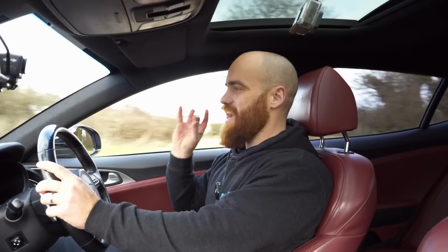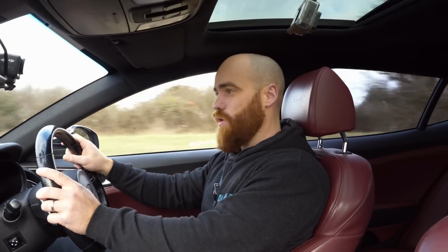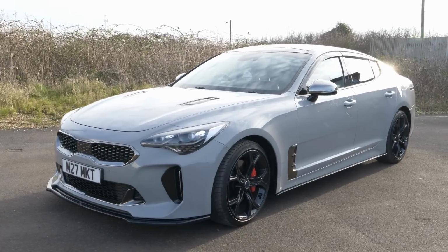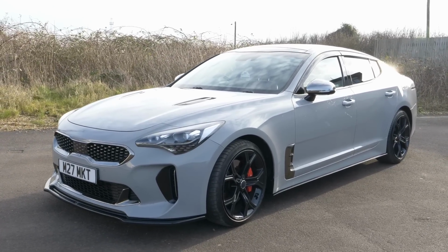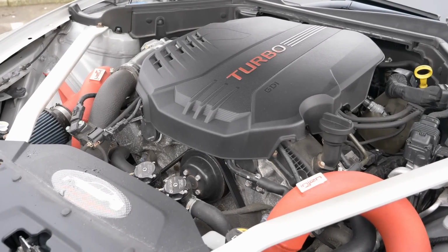However, the Kia Stinger has now finally come out of its incredibly long manufacturer's warranty. And there is a very particular reason why I believe here in the UK in 2025, the Kia Stinger is about to become a V6 turbocharged bargain. Come on, let's get into it, shall we?